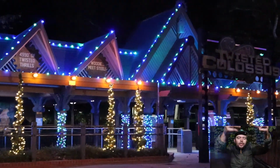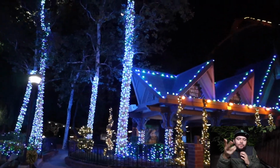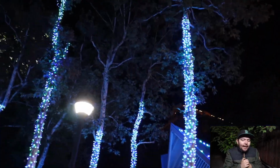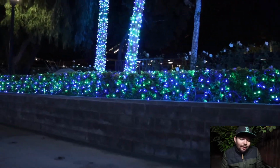And look at these trees right here. It looks so fascinating. They forgot to put lights at the top, but it's okay because there was just so much going on that if they had put any more, I would have been overwhelmed. But it looks really awesome.